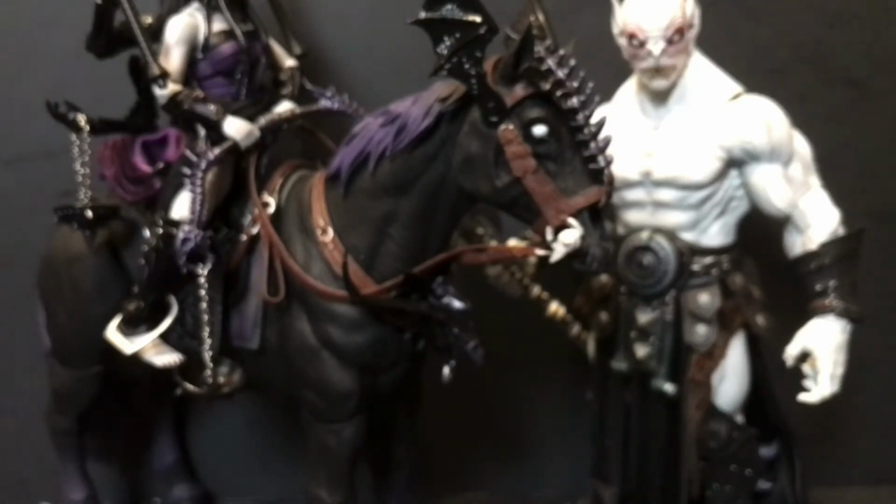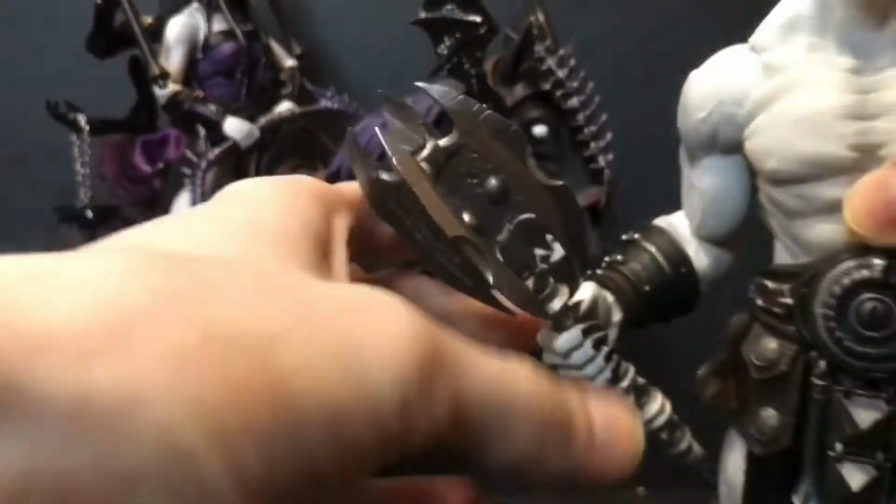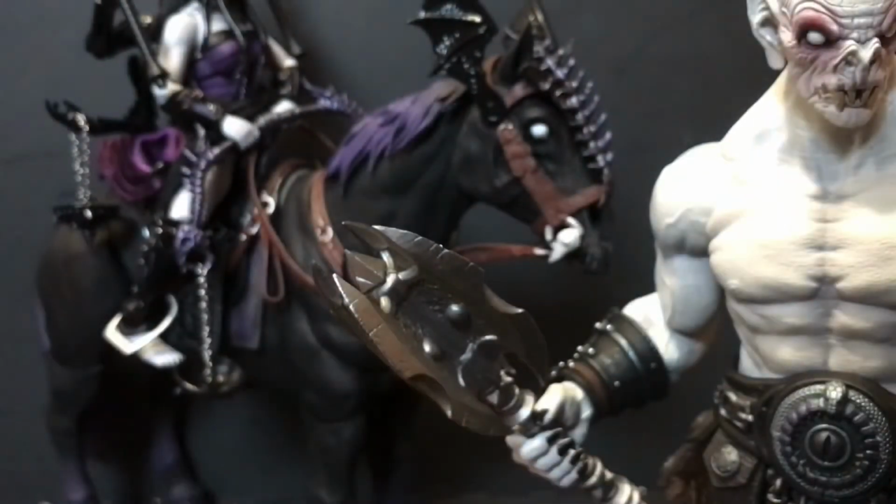I don't think he's a sleeper hit of the wave, but I feel like unless you have a bunch of them, you don't really appreciate them as much as you should. Much like this guy right here, who has the new hip design, I'll mention.